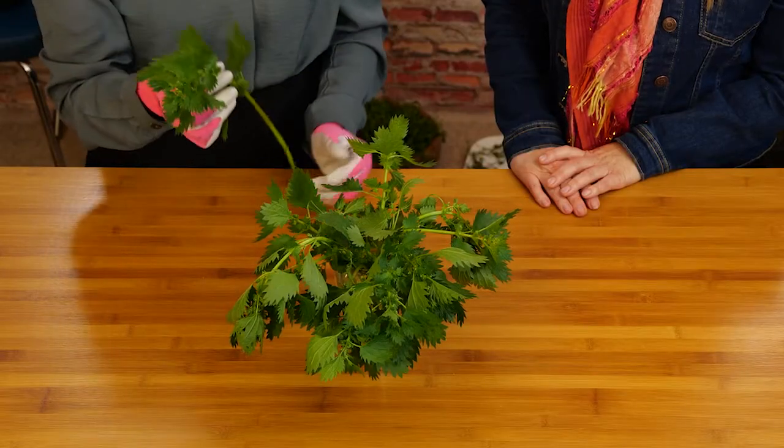So how do you use it? Well, I use it as a soup. Oh yeah. And I also use it as a tea. And you know what? My kids actually don't mind it. Wow, that's pretty good. It's pretty good.